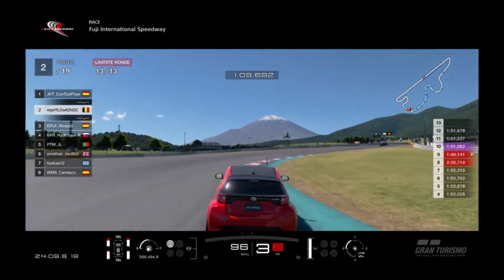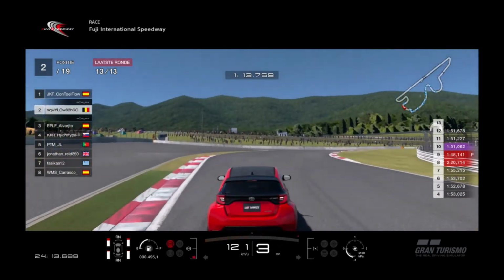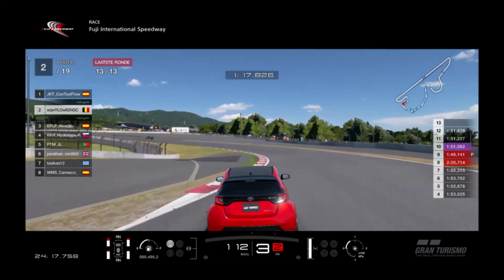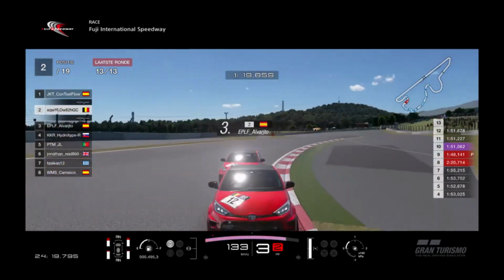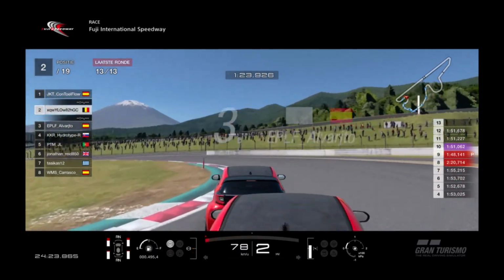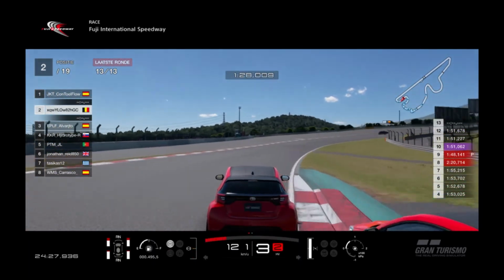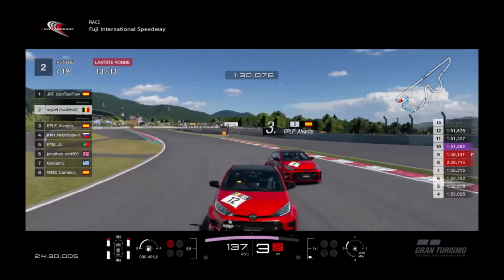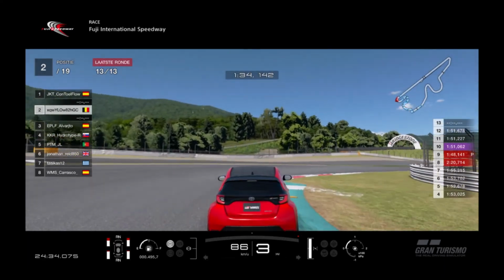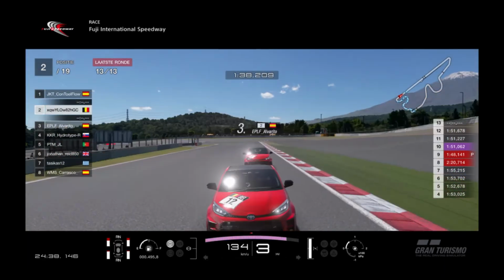And we managed to keep our second position for now. Three more corners to go. Can we maintain it? He's right behind us, so still all to play for. A bad exit out of the corner, as he goes for the inside. No, he tries to get a better run out of the corner. So we get a good exit as well, and we have a slight gap.